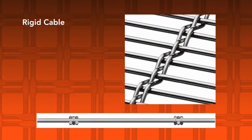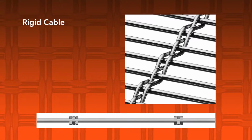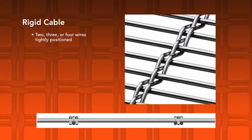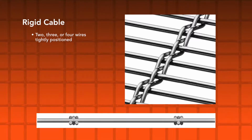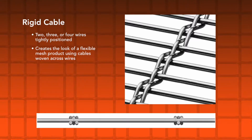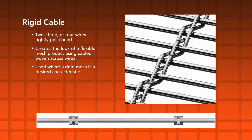A variation of triple shoot is rigid cable. Instead of 3 closely spaced wires with small open space between, rigid cable uses 2, 3, or 4 wires tightly positioned in a cluster with no open space between. The tightly clustered wires provide the look of a flexible mesh product that uses cables woven across wires. However, it is used where a rigid mesh is a desired characteristic.